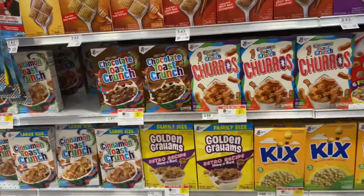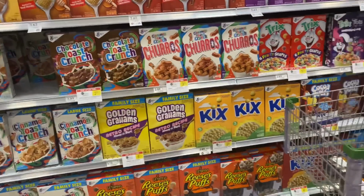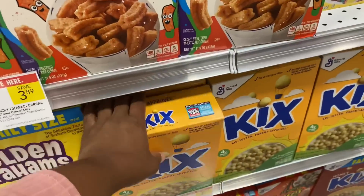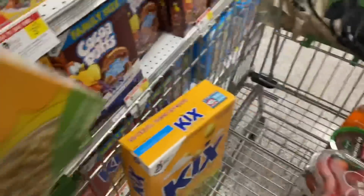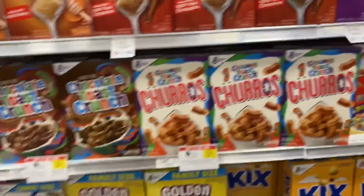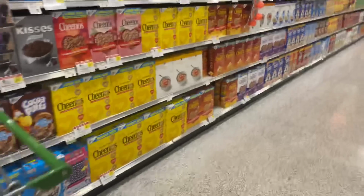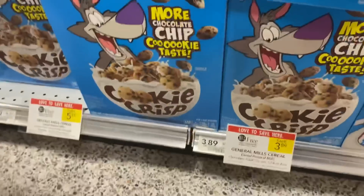What I decided I want to do is split this deal up. I'm going to take advantage of the Kix deal. We're going to do 2 Kix. Gorgeous actually eats the plain Kix. 1, 2. So those are our 2 WIC items. Now we're going to get 2 non-WIC flavored cereal. And I'm going to go for the Cookie Crisps because I like these.